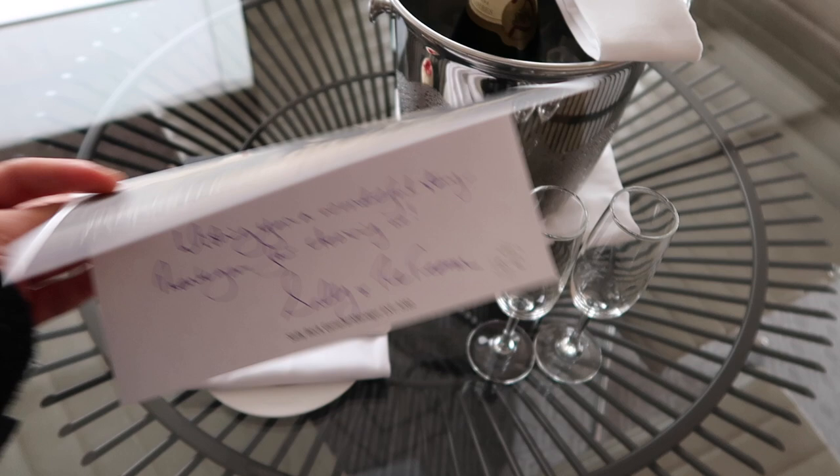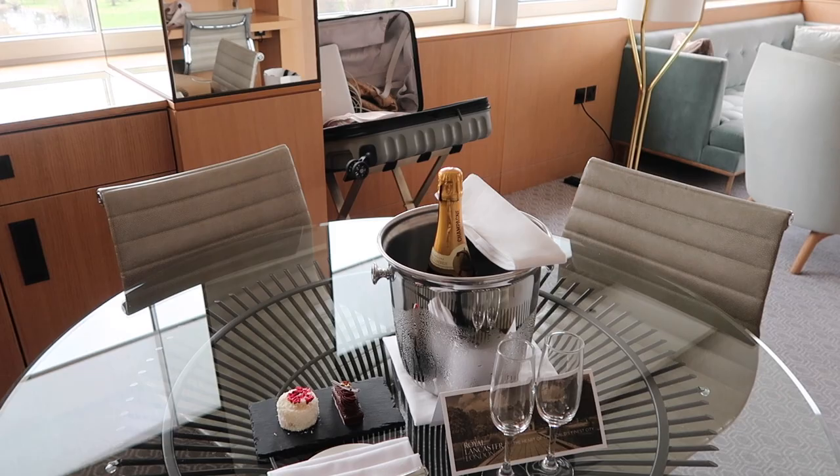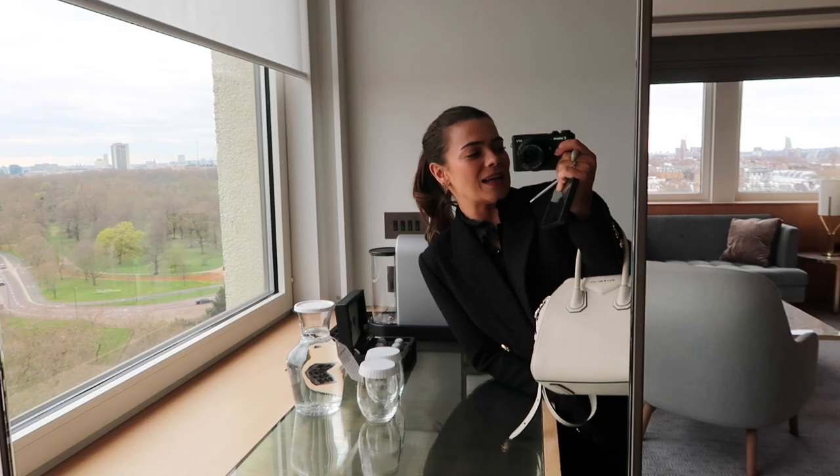We are definitely going to enjoy this while we get ready now. We've got a couple of hours until we go, so we're just going to chill and get ready and enjoy the room. It's just so beautiful. I can't believe we're staying here.